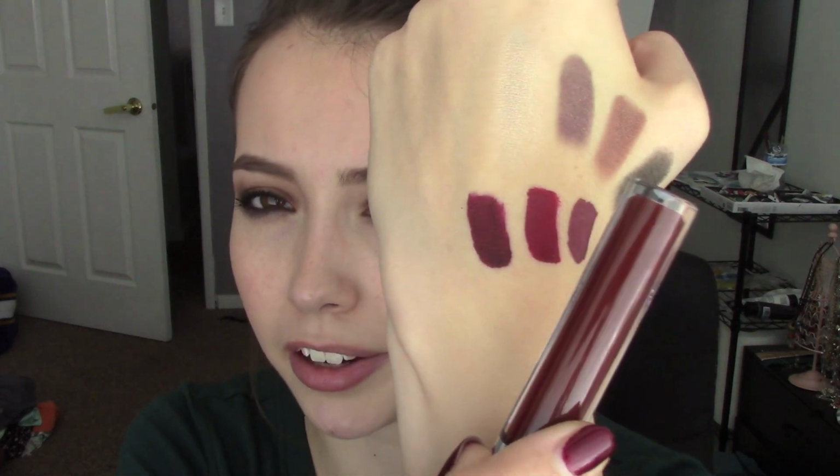Depending on how you apply it, you could probably apply it a little bit more thin and get more of the berry stained look. Or if you apply it a little bit more thick, you get that much deeper oxblood red color. Really interesting. I really like this shade.